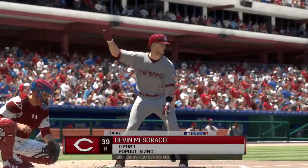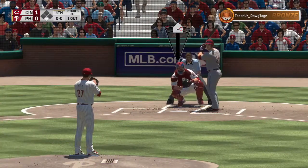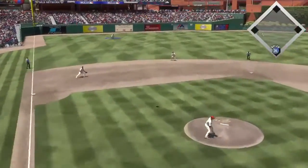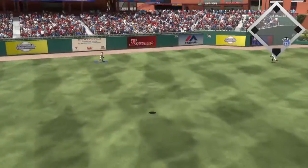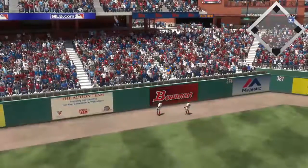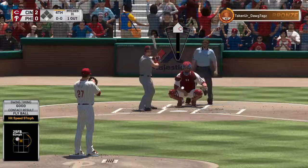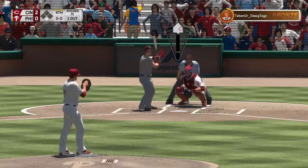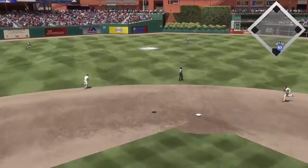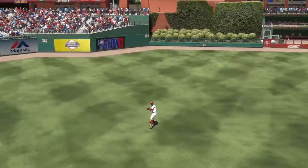Stepping in and ready for another shot, Devin Mesoraco comes into this at bat 0 for 1 in the ballgame. There's a swing, and he sends a ball high in the air into left field. Kendrick looking up, a leap, but he can't bring it back into the park. It's a home run. Digging in for his second at bat, Scooter Jeanette. He's 0 for 1 thus far. Sent out to straightaway center field. Moving under it, Herrera, and that's the second out of the inning.